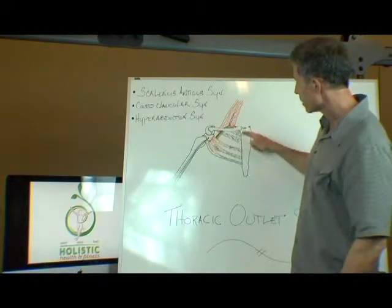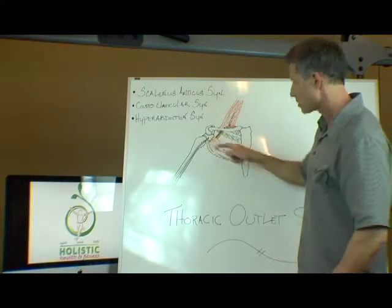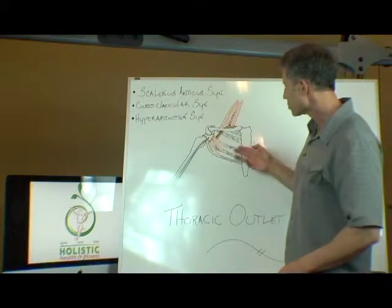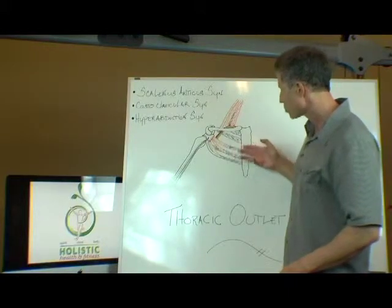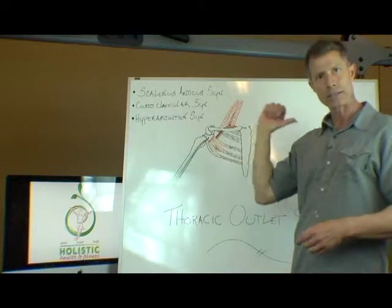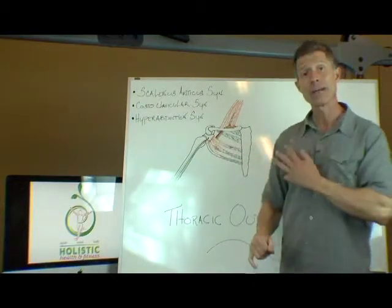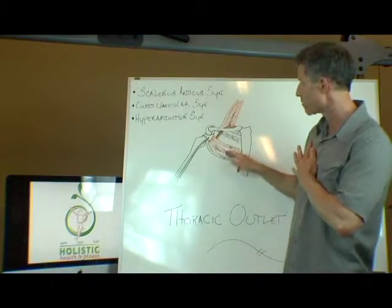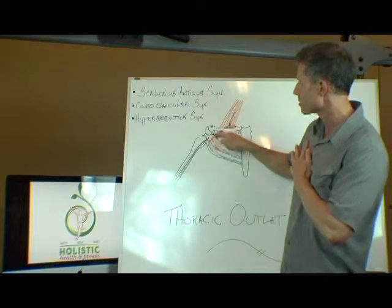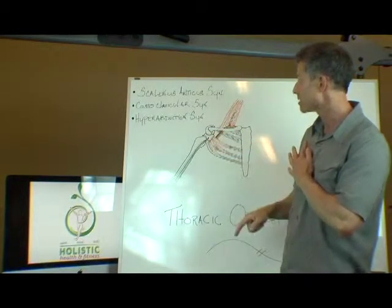So here's rib 1. Here's rib 2. Here's 3, 4, and 5, and obviously you have 6, 7, 8, 9, all the way down to your false ribs, 11 and 12. These ribs come all the way out and around, and they attach to your spine. But the pec minor muscles attach to ribs 3, 4, and 5, and they come up and join onto this bony process called the coracoid process, right here, and they attach there.